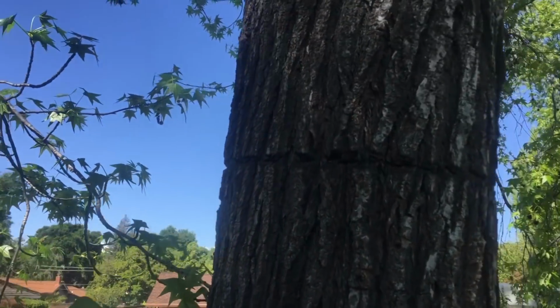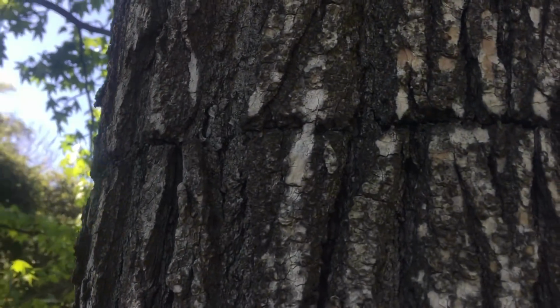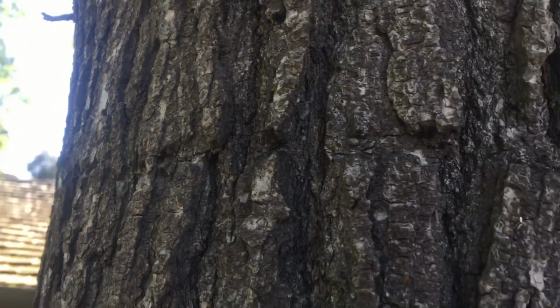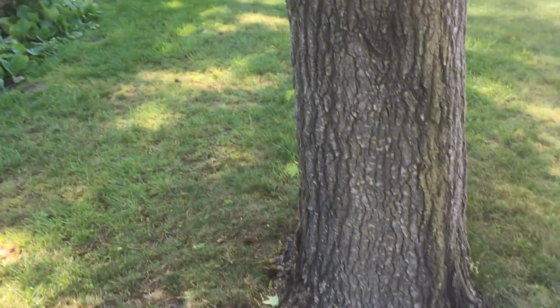This was really interesting. I saw this, my first thought was sapsucker damage. But when I looked at it, it was too consistent and it was too wrapped. So I figure it must have been a wire or something that got embedded in the tree that was long forgotten.